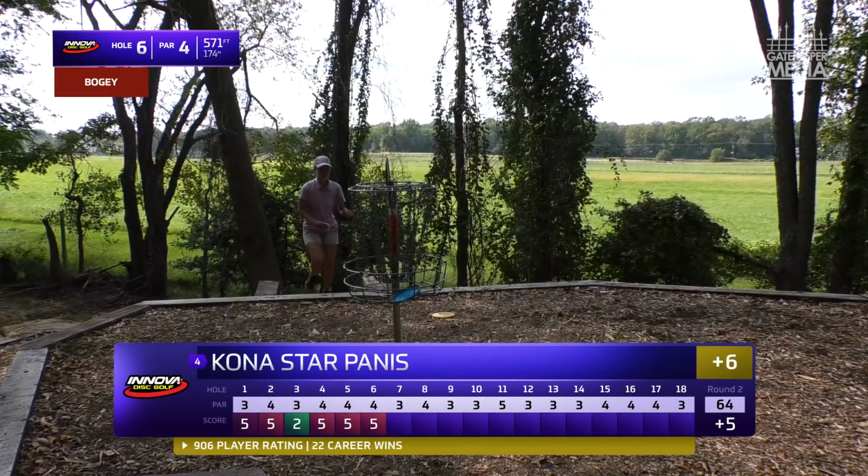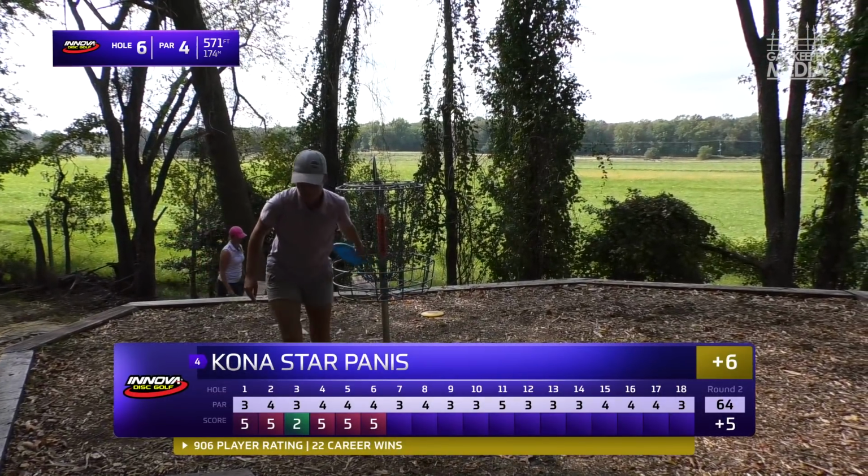Good putt from Kona. Yeah, and it looks like the other two ladies are going to have some nice, easy tap outs.